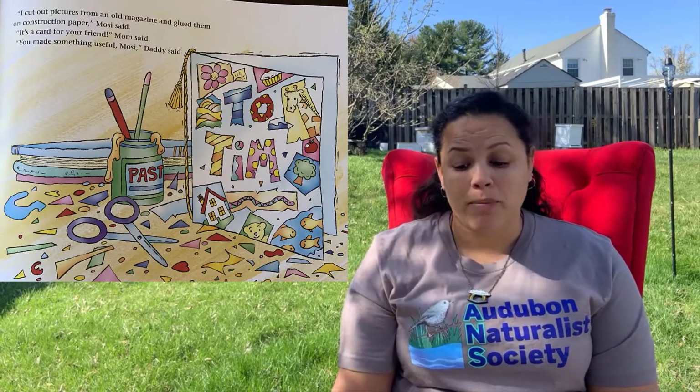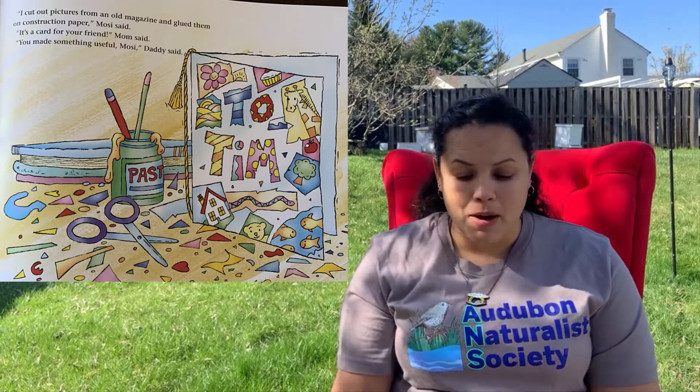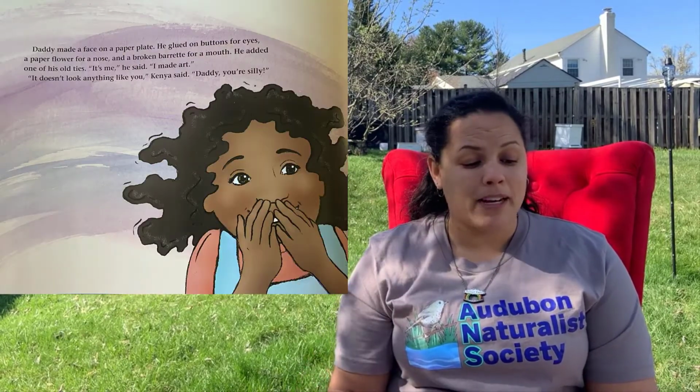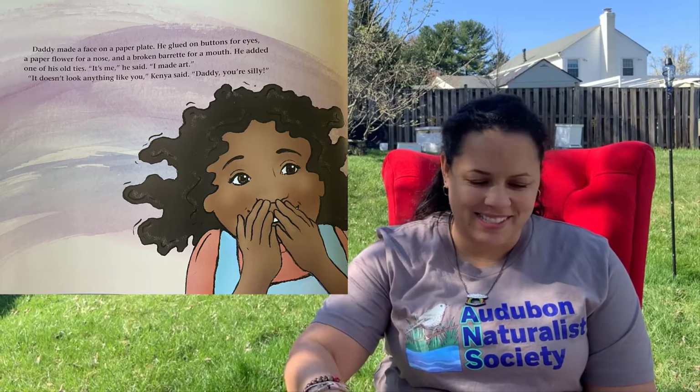I cut out pictures from an old magazine and glued them on construction paper, Mosi said. It's a card for your friend, Mom said. You made something useful, Mosi, Daddy said. Daddy made a face on a paper plate. He glued on buttons for eyes, a paper flower for a nose, and a broken barrette for a mouth. He added one of his old ties. It's me, he said. I made art. It doesn't look anything like you, Kenya said. Daddy, you're silly.